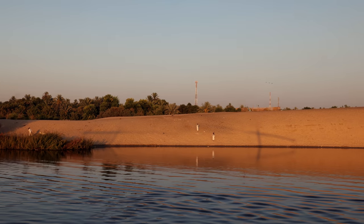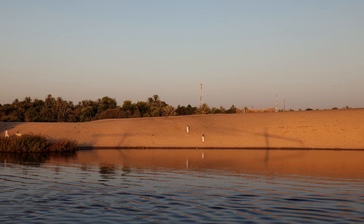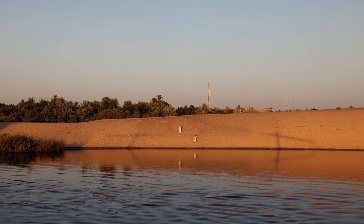Our last night on the boat was very sad because we all wanted to keep going. The people we met there were just so nice. The views were so picturesque. The sunsets every night were incredible.